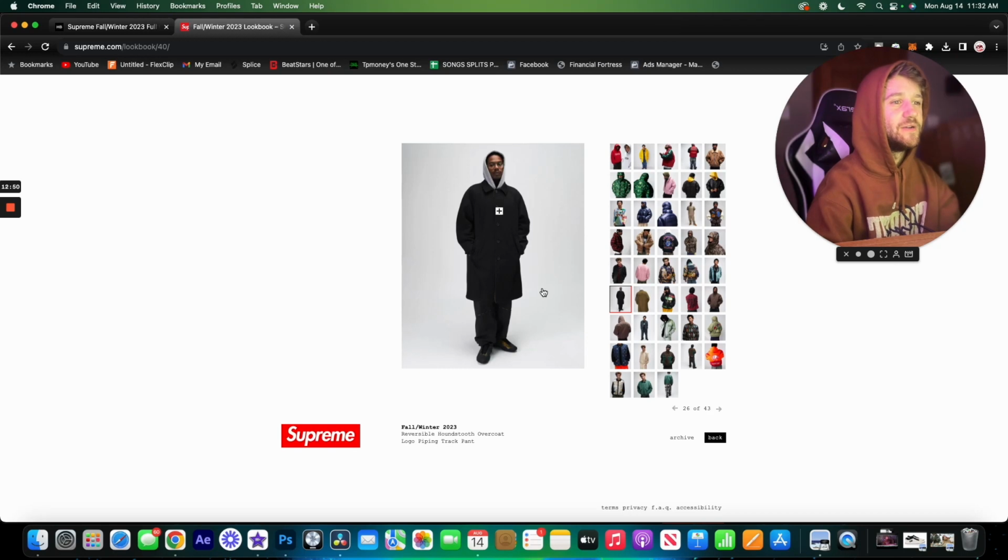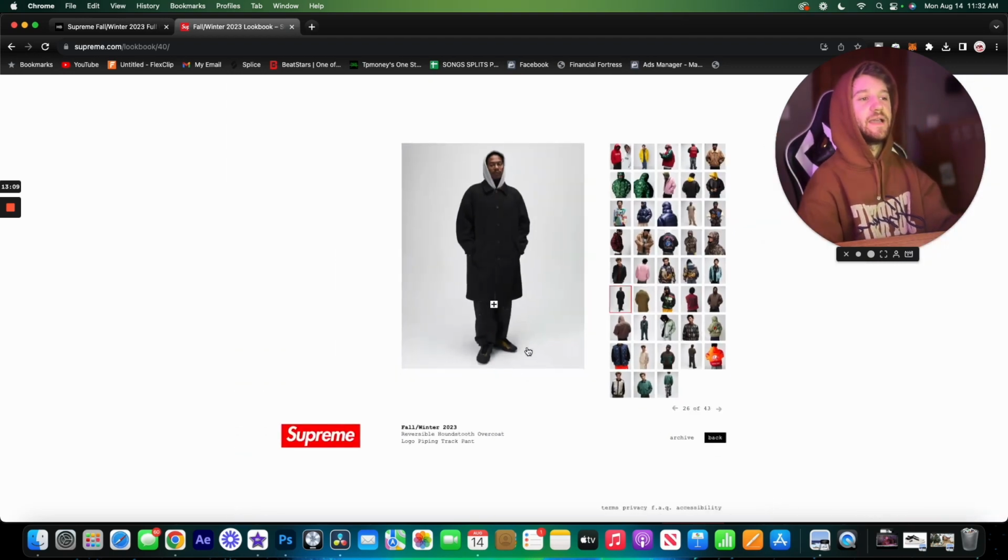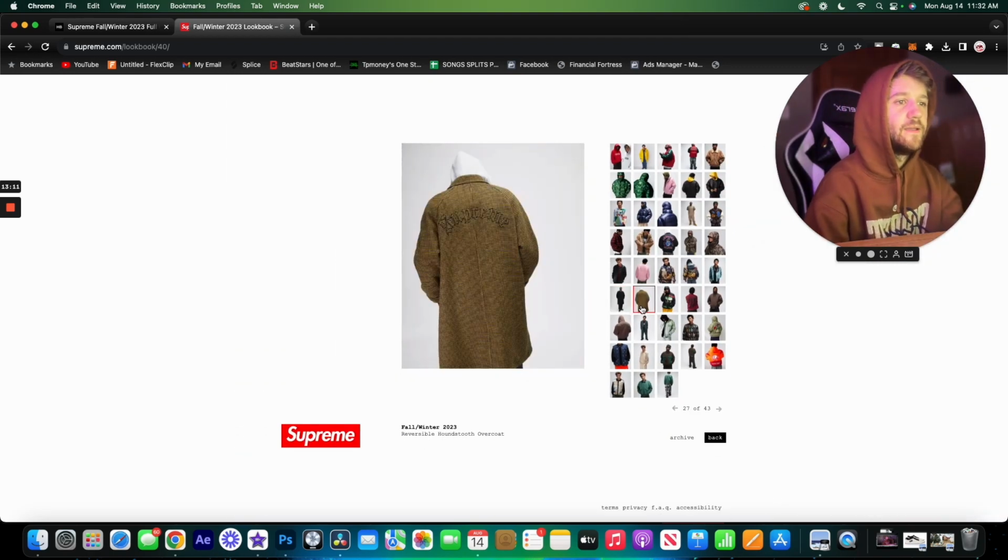I think it's cool. Probably gonna be super nice, probably gonna be pretty expensive, but if you are looking for a jacket like this, I feel like it's a good option. And then very interesting style choice here. They've styled this with the logo piping track pants again. So we saw earlier the piping on the pockets, but we do have some piping there down below the knees as well. Here we have the reversible houndstooth overcoat.